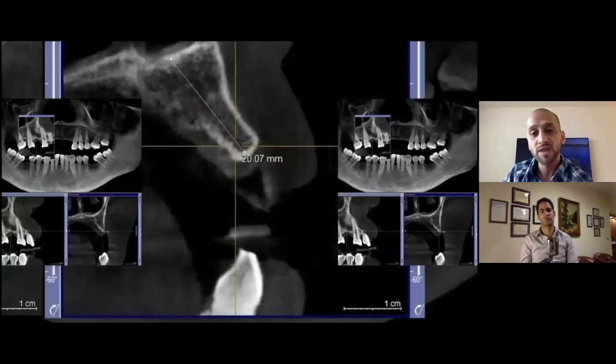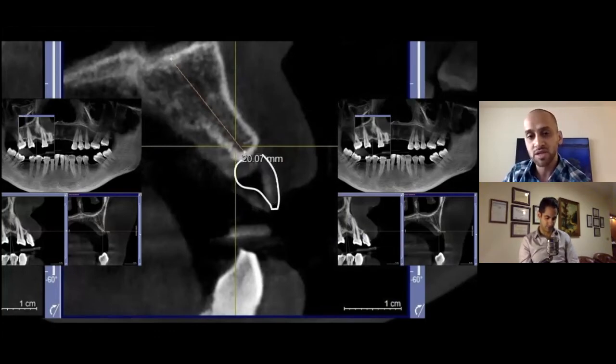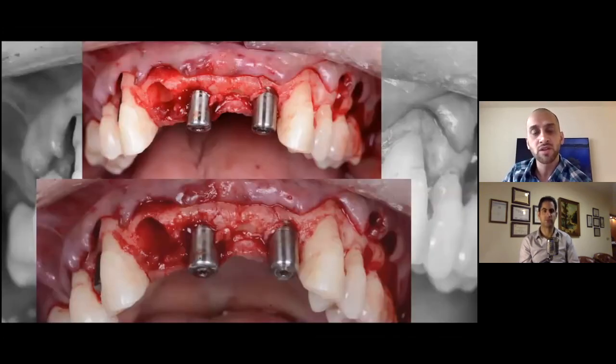When we look at the CT scan topography, again, I see so many unnecessary grafting and guided bone regenerations being done, because with images like this, if we get at least 5 millimeters of width, we can place these angled implants and be able to achieve screw retention. So our plan was to place a coaxial implant here and have that critical thickness of 2 millimeters of bone on the buccal.